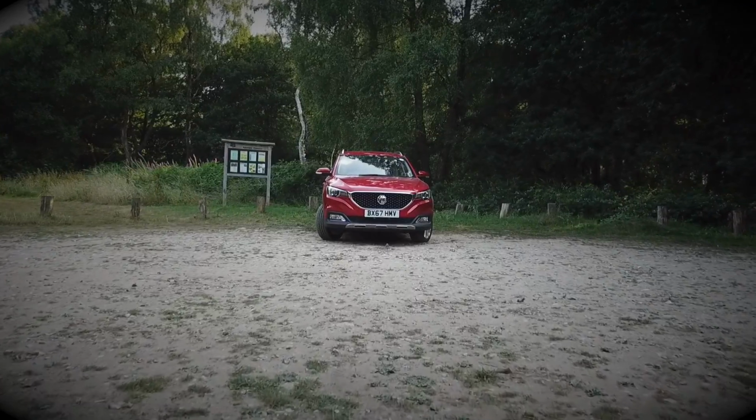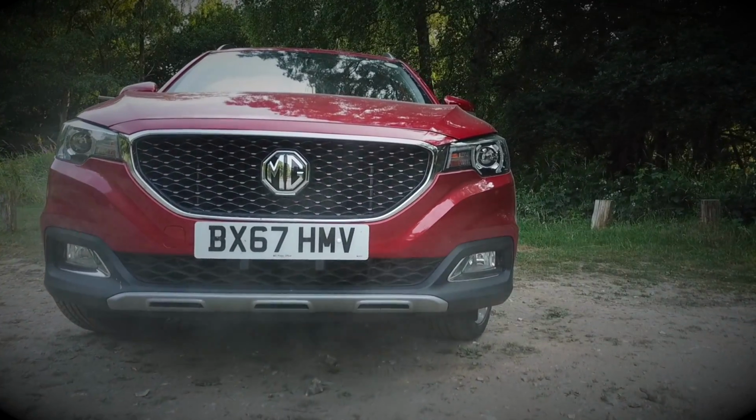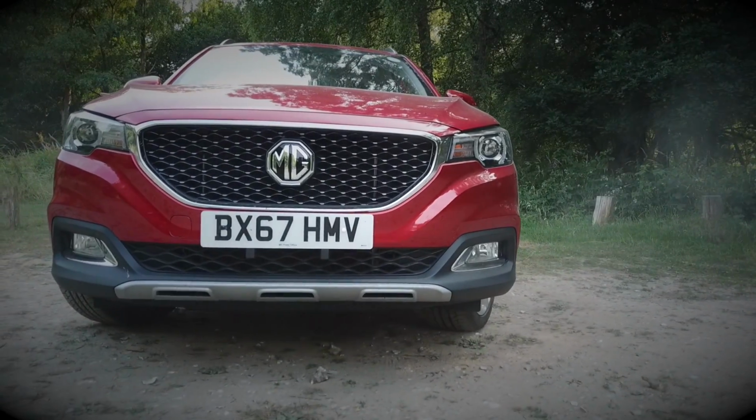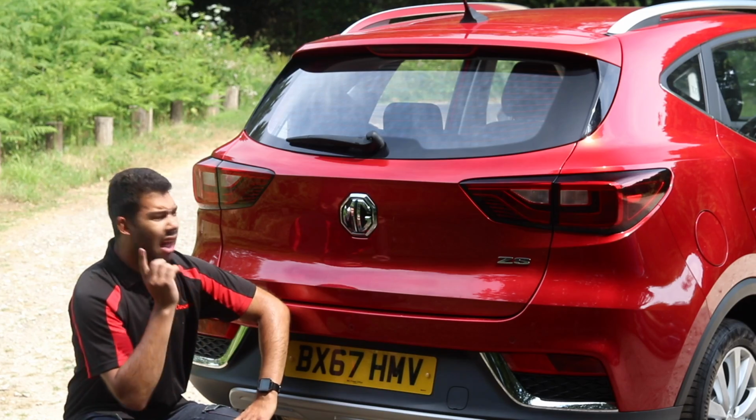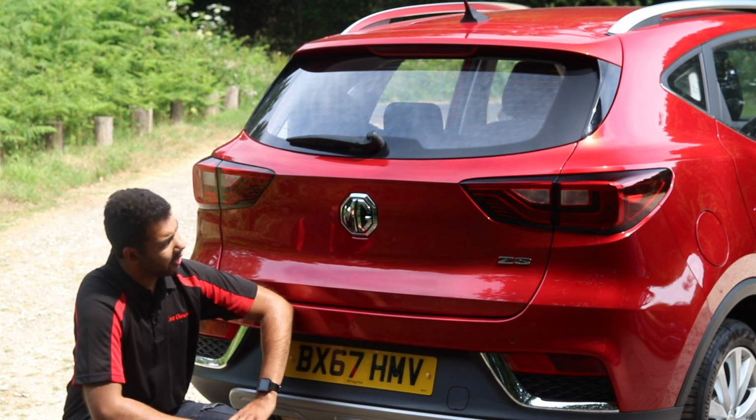The MG ZS is quite a handsome looking car, but in truth, that's because the looks aren't very original. Recognise this front end? It looks very Mazda CX-5-y to me. And at the back, the design is very similar to, let me think. Oh, a Kia Sportage.